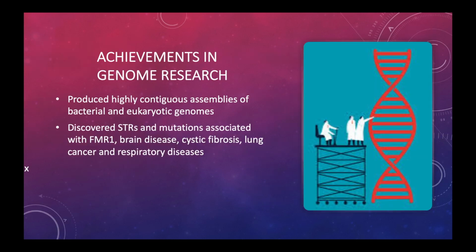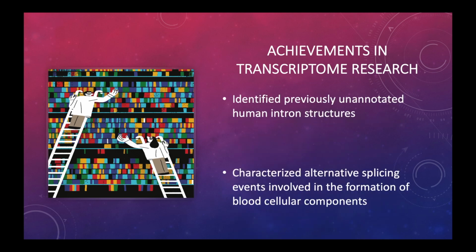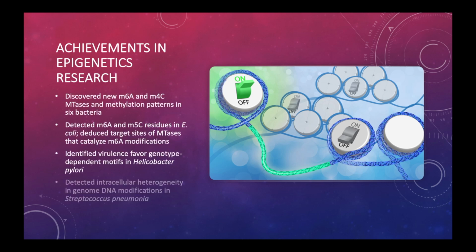Some achievements of SMRT sequencing include producing highly continuous assemblies of eukaryotic and bacterial genomes, discovering short tandem repeats and mutations associated with genes and other forms of diseases, discovering gene deletion breakpoints in 6 cancer cell lines, and characterizing structural variants in the human genome. Some of the achievements in transcriptome research include identifying human intron structures previously unknown and unannotated, characterization of alternative splicing sites used in cellular blood component production, as well as identifying novel isoforms in the HESC transcriptomes using hybrid sequencing.